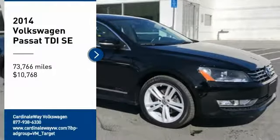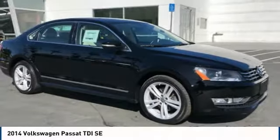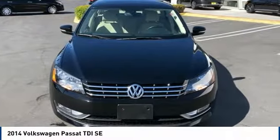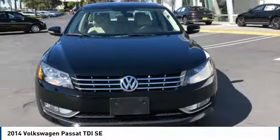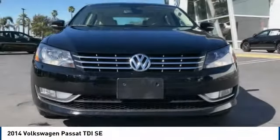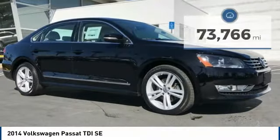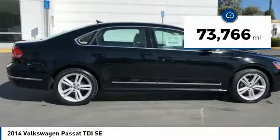Stop by and take a look at the 2014 Passat. The Volkswagen Passat is roomy and powerful. It is a supple and controlled ride with a quiet and comfortable ride. Volkswagen brings it all together and is priced below $15,000. This vehicle has less than 75,000 miles.